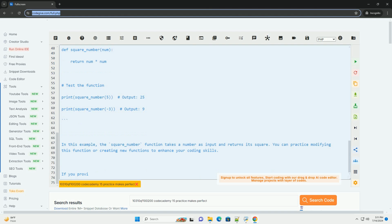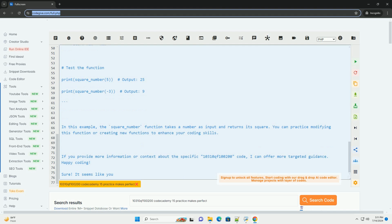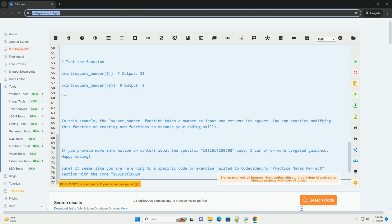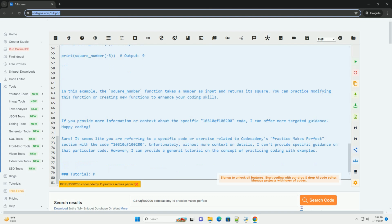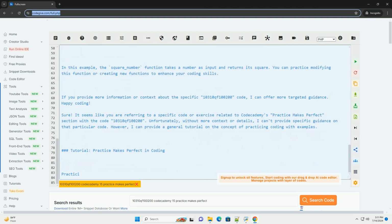Here are some key tips for effective practice in coding. 1. Start with the basics before tackling complex exercises. Make sure you have a good understanding of the basics of the programming language you are learning. 2. Break down the problem when faced with a coding challenge. Take the time to understand the problem statement and break it down into smaller, manageable tasks.